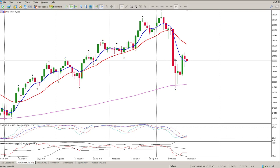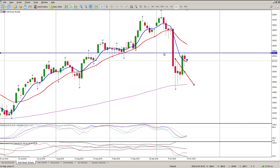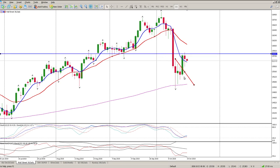So yesterday we were talking about a pullback. I just want to put that level in up there. Then I want to just draw that. Okay. So yesterday we had this triangle break. Okay. So here's the triangle. And then we're on the daily at the moment.